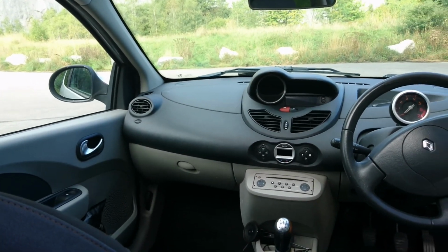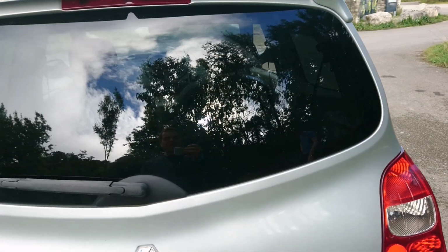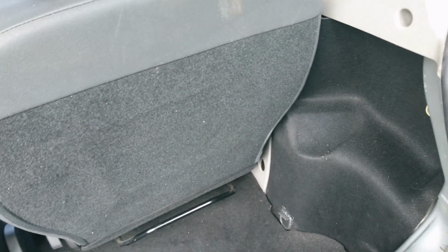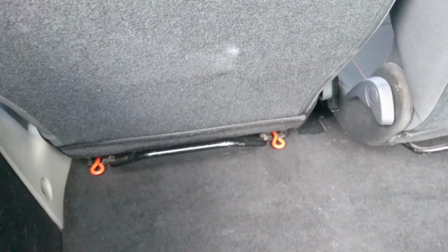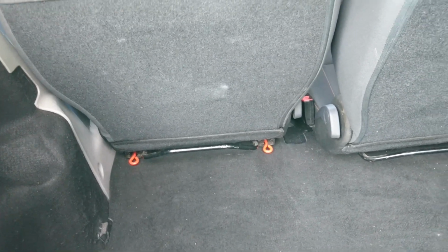Right, let's have a look in the boot. This car is so small, I don't think you really need to worry about reversing cameras and parking sensors, things like that. It's absolutely tiny. With the seats in this back position here, I think it's under 200 litres, but if I move that forward, there we go, you can just do it from here. And you can actually, I think, tumble that forward even further. We get something like 250 litres, I think, in this. There we go.